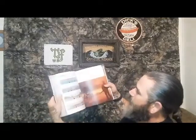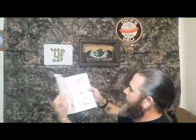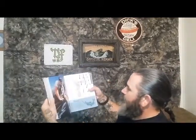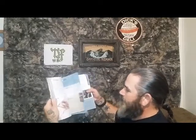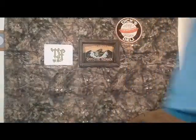It has tons of pictures inside of it for all kinds of stuff. It's really awesome. And it's just, you know, look at all them lures. Oh, yeah. It's a great book. You know, it has a lot of useful information. Look at all those beautiful knives. Great book. Let me go ahead and grab the other one real quick.